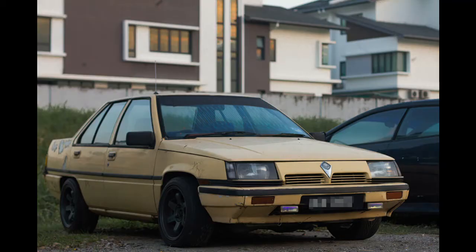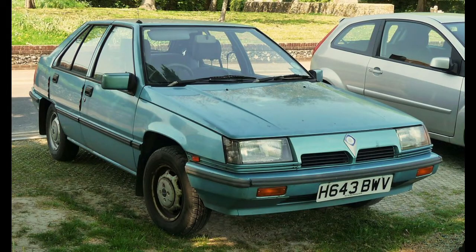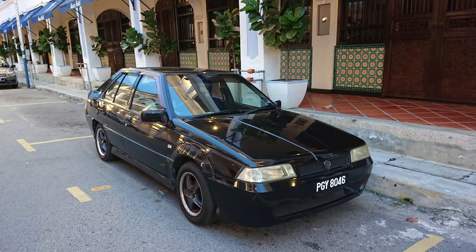The Proton Saga started its life in 1985, designed on the 1983 Mitsubishi Lancer platform. Where I'm from, New Zealand, this particular model was called the Mitsubishi Mirage. The Saga is kind of a people's car, although not reaching anywhere near the numbers of the VW Beetle. It has still consistently sold well and holds a special place in many people's hearts.